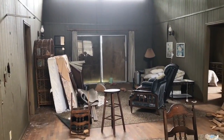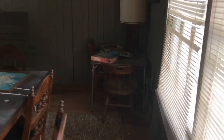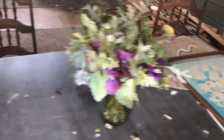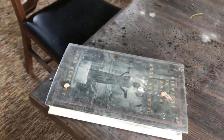Just now you can see there's about 6 seats. Right there, again, there's a stool and then 2 stacked chairs. More chairs, tables, puzzles. And again, you're going to see in a moment something really interesting. Those are fresh flowers. Those are not fake.